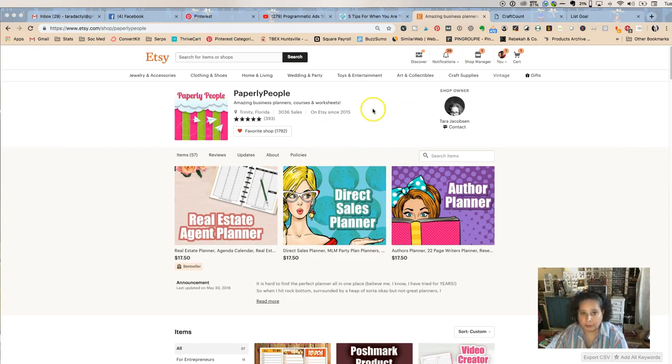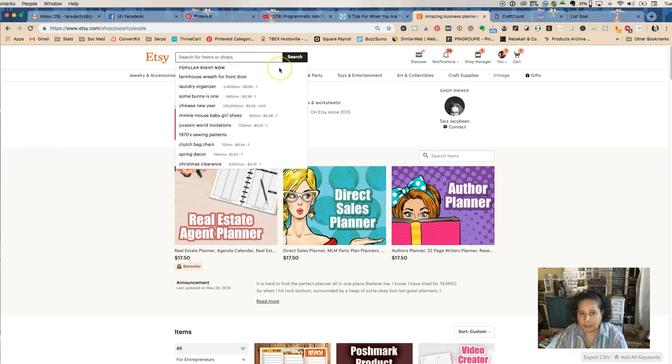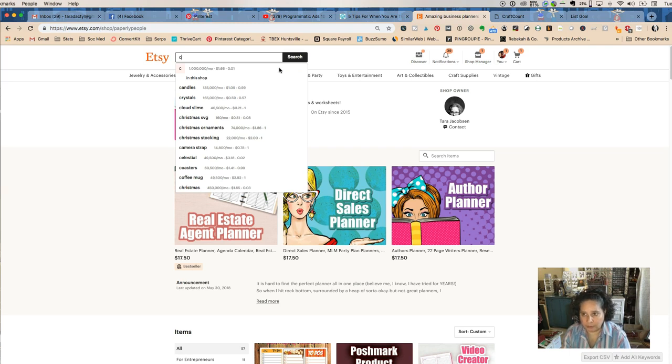So the first thing we want to do anytime we're starting a new product is we want to go to Etsy and we want to see what they say. So we're going to do crochet. So crochet patterns, crochet blanket. So blanket, hat, scarf, baby blanket, doll, baby bassinet bag, animals. So you would pick one of those that you like.